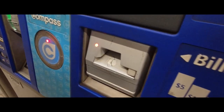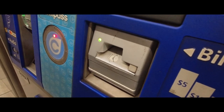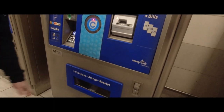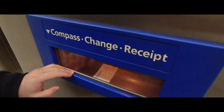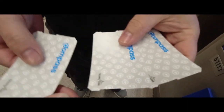Okay. And a turn. $0.65. Put a coin in here. And that's it. We have a transport pass for the whole day for the whole area of Vancouver. So, it doesn't matter. It's all the same. They just ask for an ID.